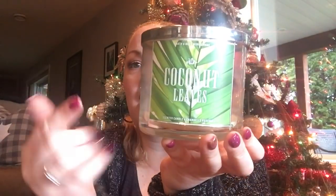I would pick this up. I think I'm only down to one now. I would probably pick another one up this summer, regardless if I've gone through the other one or not. Even two, because I love it. It is a scent I have repurchased over and over again.